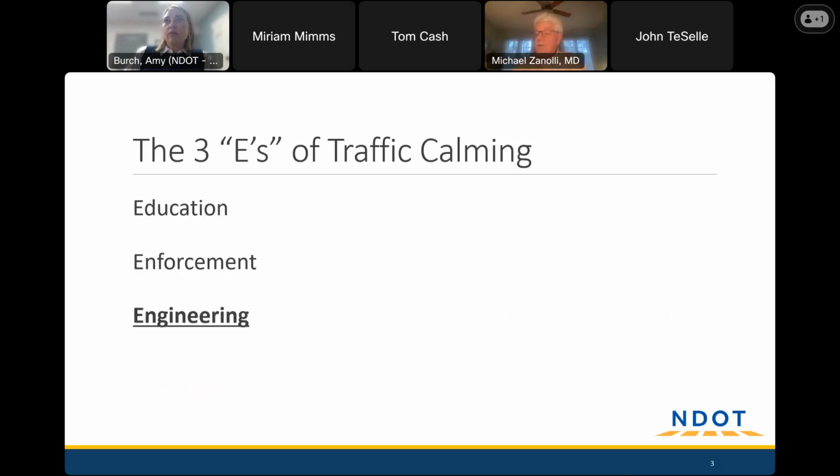We always talk about the 3 E's of traffic calming being education, enforcement, and engineering. Education being, part of what we do through these meetings, educating on why we do traffic calming, the benefits of traffic calming, how these measures and devices that are installed on the roadway are meant to operate. Enforcement, that's obviously the job that the police department does. They can't be on all the streets all the time. We have a great need for and requests for traffic calming. So then that's how NDOT comes in with the engineering piece of this. How can we modify and enhance the street to achieve slower speeds?